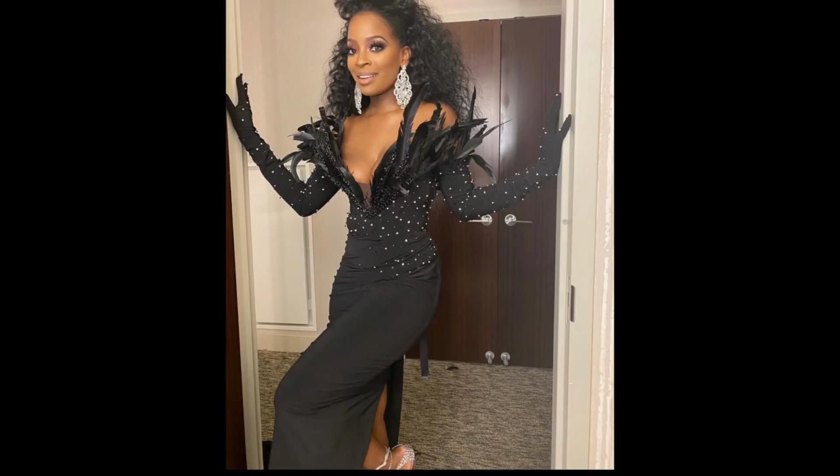The next person, Shamia. Shamia, I'm sorry. Shamia is a gorgeous woman. You know, she's dumb, but nonetheless gorgeous. Dumb over her friendship with Portia. But I did not like this dress.